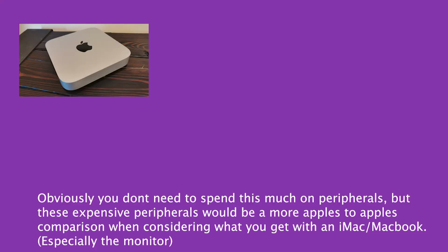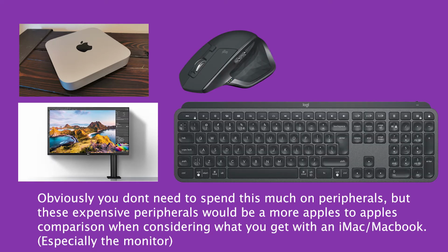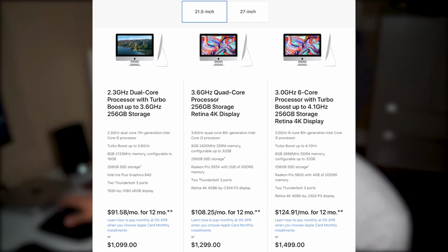For example, in my case, the Mac Mini was $700. The monitor I bought was another $700. The mouse I bought was $100, the keyboard was $100, and I just have whatever Logitech webcam that I had lying around, which was probably like $30-40. Just that right there, 700 plus 700, we got 1,400 plus another 100 and another 100. We're at $1,600. For example, if I go to the Apple website, if you want to buy, let's say the base iMac, which is a 21.5-inch monitor, the price goes from $1,100 to $1,500. So this setup was a little more expensive than that.